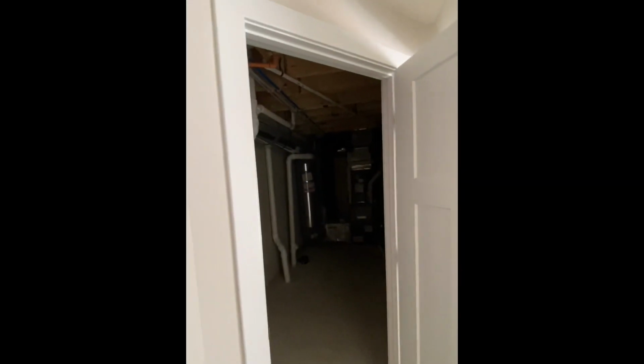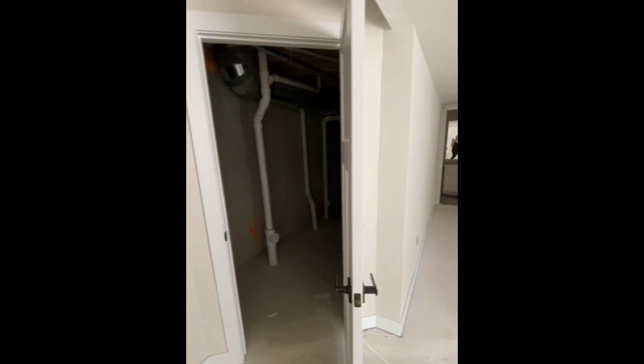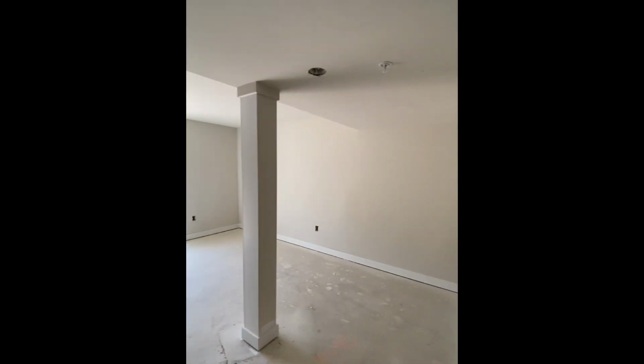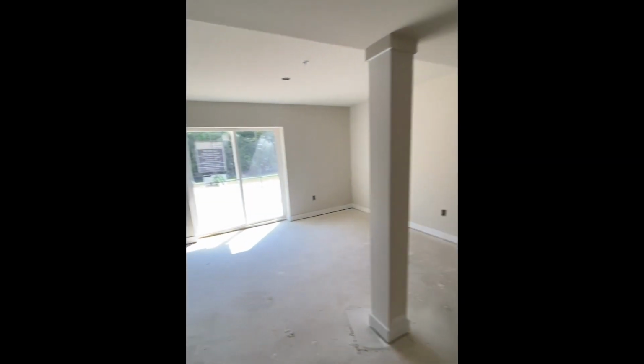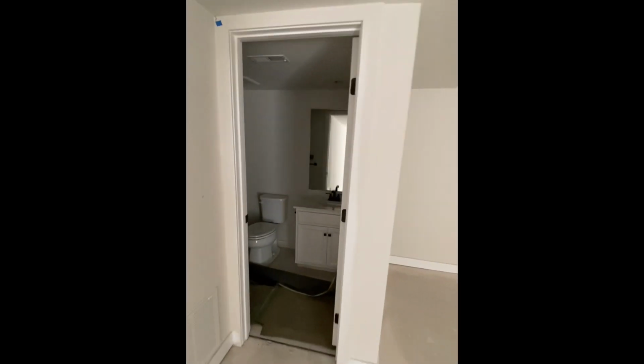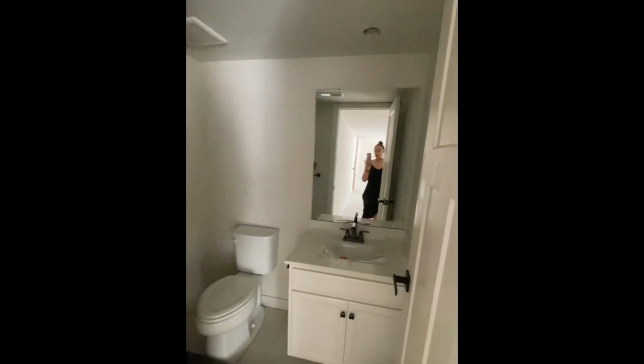We're in the basement, and we know that that's the room for all of the heating and cooling systems. There's the bathroom. It feels really good down here. I definitely feel the air. So we see they've touched up the walls with more paint and more drywall. Let's just go down to the full bathroom down here.